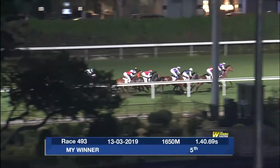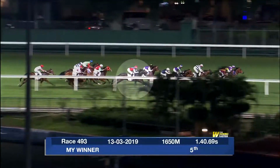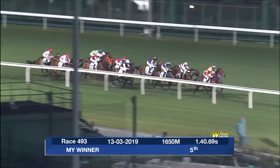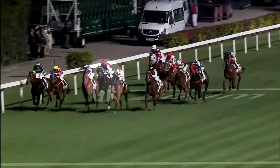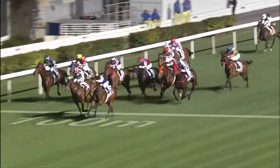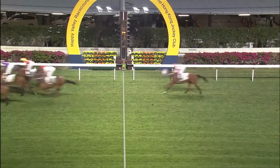Now let's have a look at what My Winner's been doing, and firstly to race 493, his most recent start, 1650 metres at Happy Valley. And on this occasion he had a little bit of bad luck around about the 500 metres. Another horse was squeezed up and My Winner was shuffled back in the race. But overall, it's pretty much what we've seen of him in these mile races. He presents in the straight with a chance to get in the finish, but he just really can't close the deal, and that's what we've been seeing from him over his last 6 starts at 1600 metres or thereabouts.